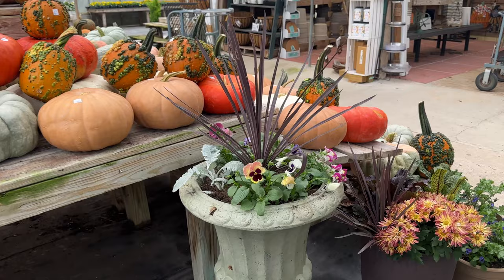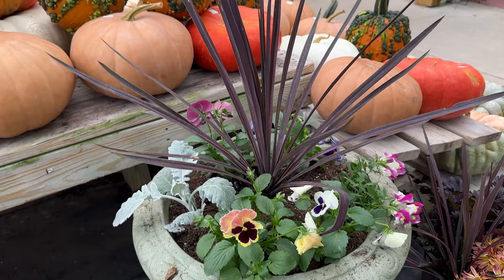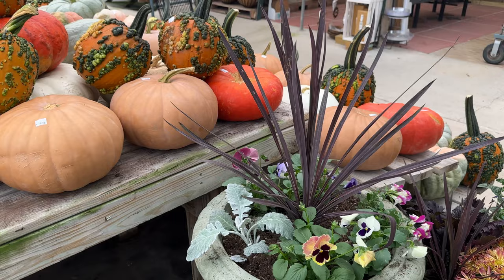So you can see some of the containers that they've already done as well, with the pansies, snapdragons, and then that big spike that I've already done before in some of the gardens that I've already planted. I put this in Bonnie's center of her hanging baskets.